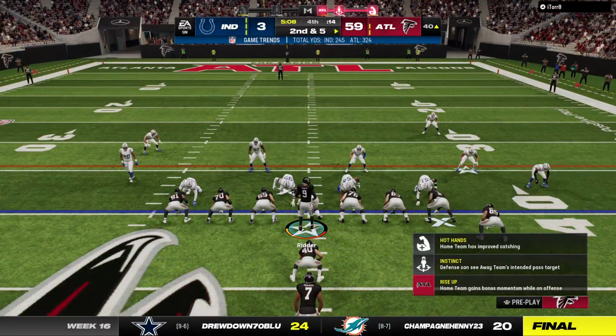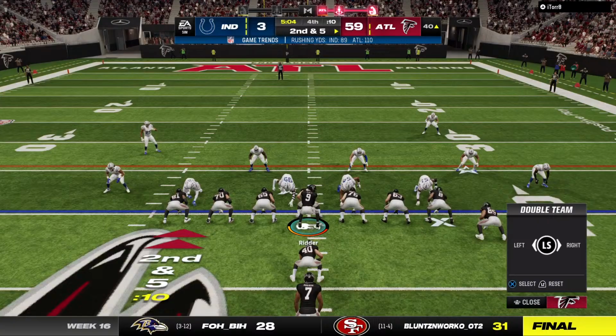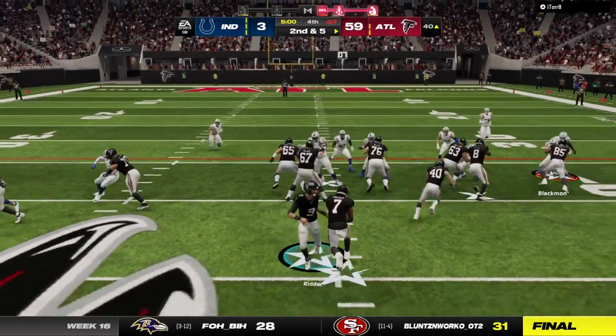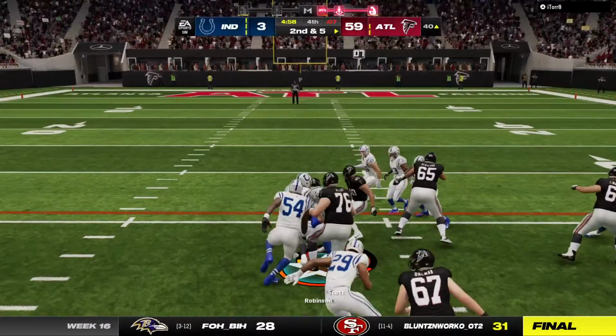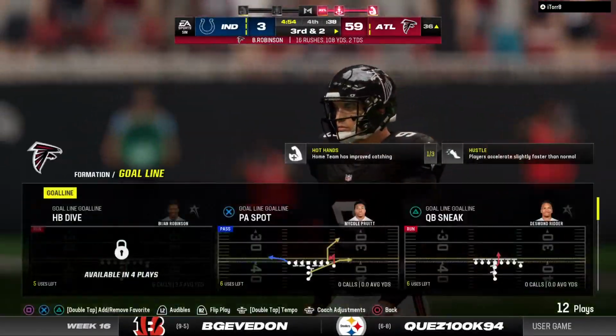The fumble on 1st down. Now here's 2nd down. Ready. Handoff now to Robinson. They'll wind up getting 4 down to the 36.